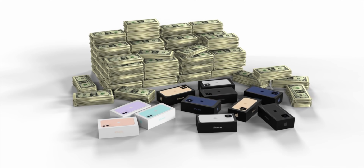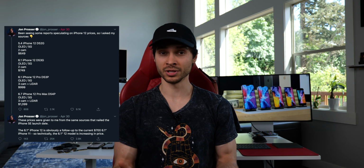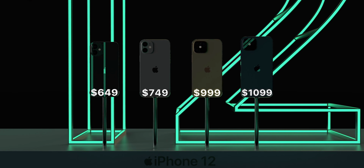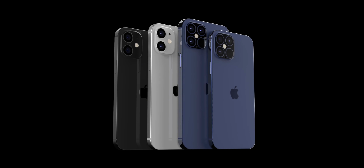Also, courtesy of John Prosser, we now have our first look at the iPhone 12 lineup pricing. Usually around this time, May, June, we'll be learning these, so this sounds about right. The iPhone 12 5.4-inch entry-level model will start at $649. This is the cheapest organic LED display Apple has ever offered on an iPhone in the smallest form factor. $649 sounds like a steal.